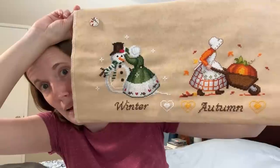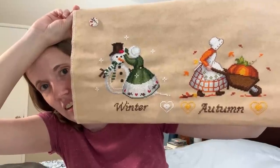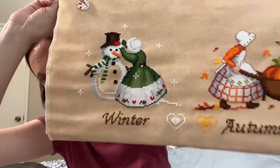But Autumn turned out amazing. I love the shading, even on her green jacket and everything. It's all very cute. So I will be getting back to this, eventually. Doing these WIP parades is nice because then it reminds me of some of the things that I have and love. So that's always a good thing.